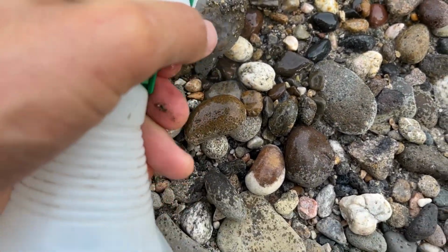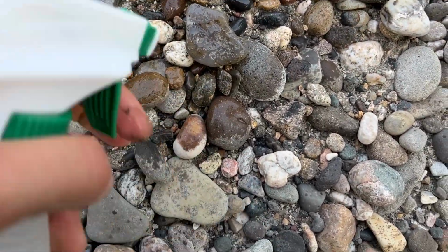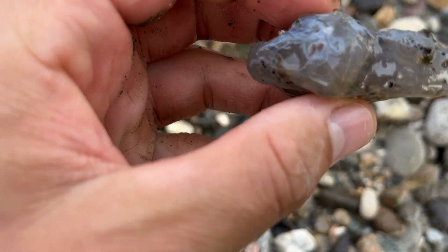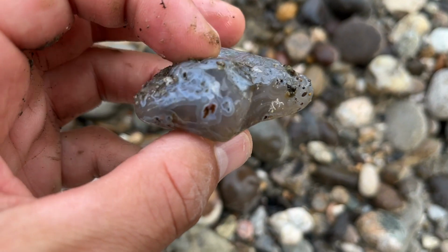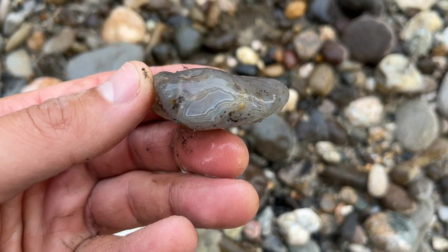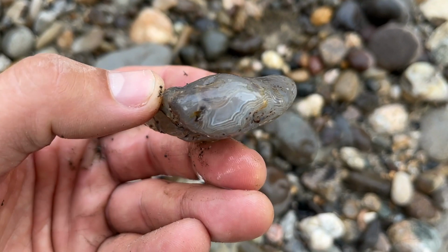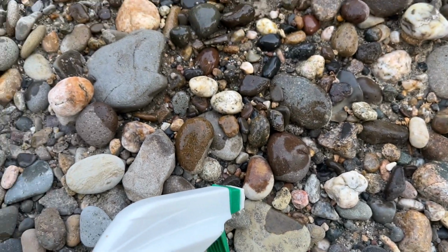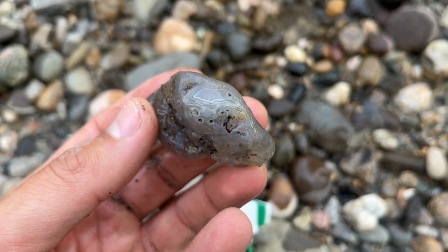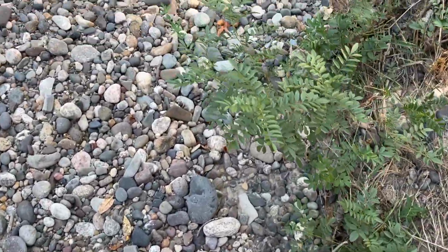Now, if any of you have been following the saga of my spray bottle woes, wow, look at that. That's really pretty. Oh my gosh, are you kidding me? That is beautiful. Just got bit by a mosquito. That is incredible.